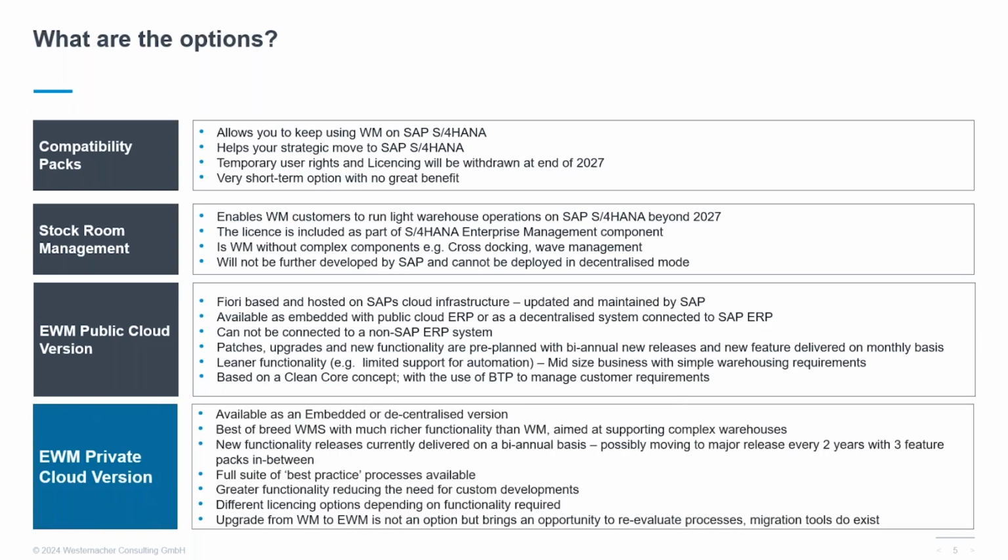And then the one that we're going to talk about today, or go into in a bit more depth, is the private cloud version of EWM. Now, this is available as embedded or decentralized version, and that means that it sits on a separate box. It is a best of breed warehouse management system. It's got much, much richer functionality than WM, and it's totally aimed at complex warehouse operations.